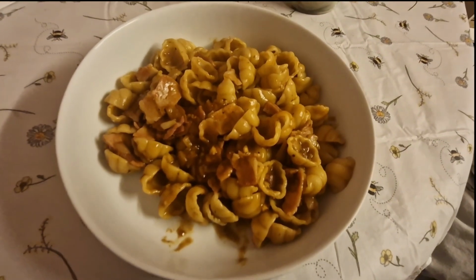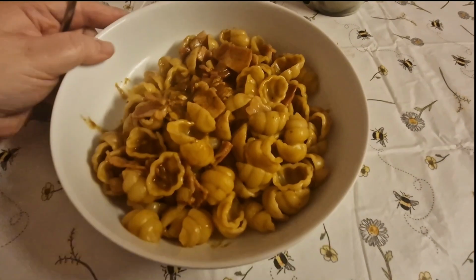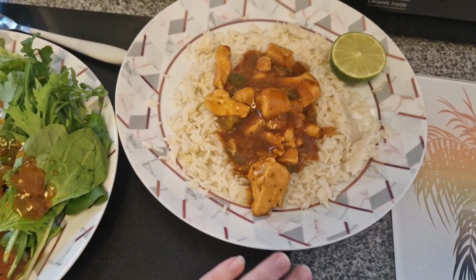I can't have that, so I had this, which I think was some kind of weird fajita style pasta. It was disgusting. I won't be having that again.